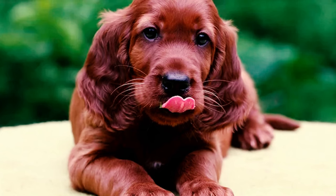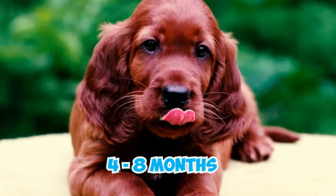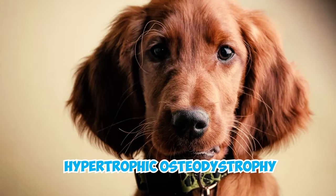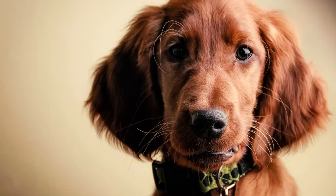Number 16. Irish setter puppies, typically between 4 and 8 months old, might also develop a bone condition called hypertrophic osteodystrophy due to elevated protein and calcium levels in their diet.